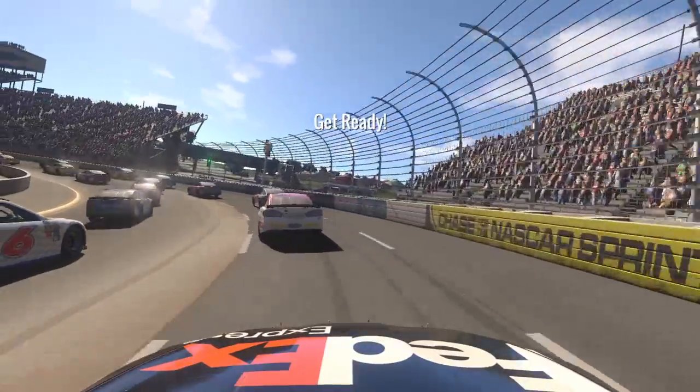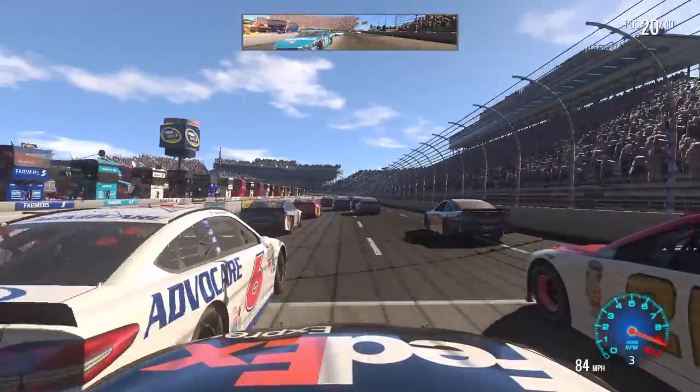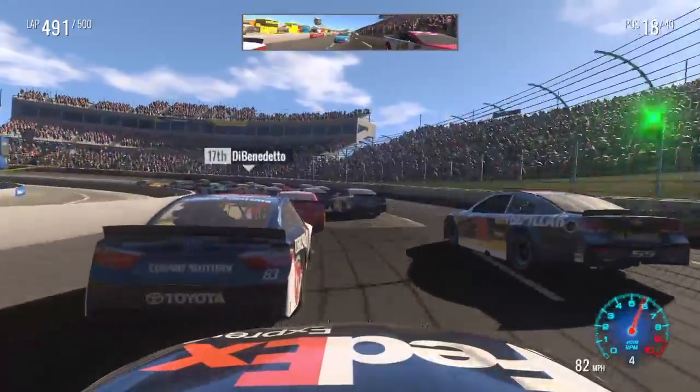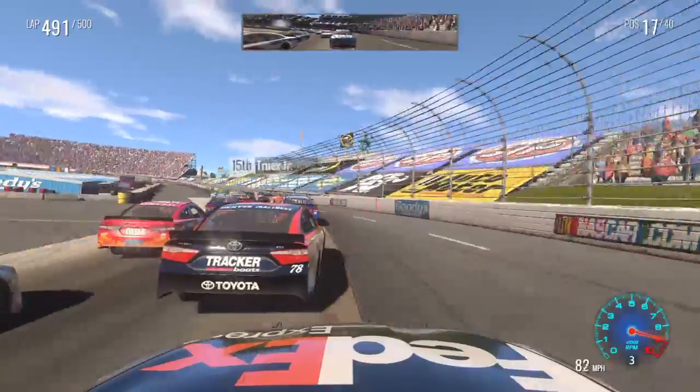Set. The race is going green. There's the green flag. Car low. Clear high.